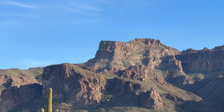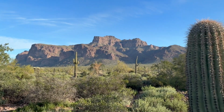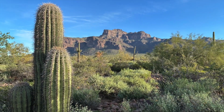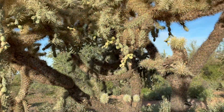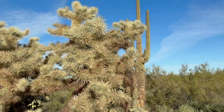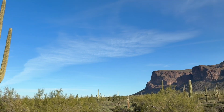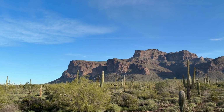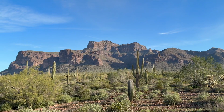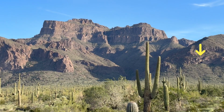Then you can see right here, Flatiron, all the way up there to the top, and come back down. Look at that. These are called jumping cholla. Then you have this nice cool saguaro, but I'll find the exact pronunciation. And then we zoom across to Superstition and Flatiron. Get a little closer here. There's a couple caves, one on the right, one on the left there that we'll be hiking to.